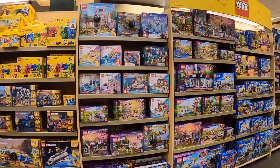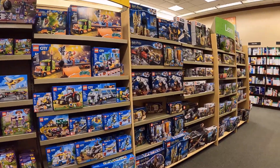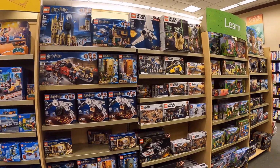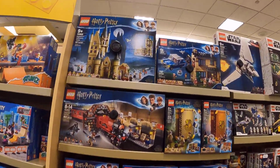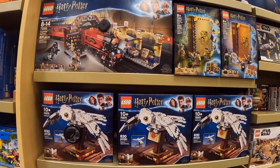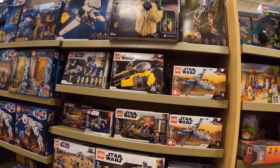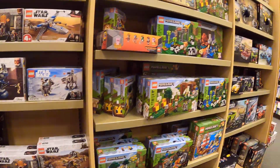So looking at this aisle now, we have it broken down into kind of sections, and we have the Disney stuff right there, and right next to that we have the Friends sets, followed by City, and then Harry Potter, followed by Star Wars. So it's pretty nicely laid out in this Barnes & Noble. At the top of the Harry Potter section here, we have the Astronomy Tower, the Hogwarts Express, Hedwig. Hedwig, of course, is a Barnes & Noble exclusive and also available in Lego stores.